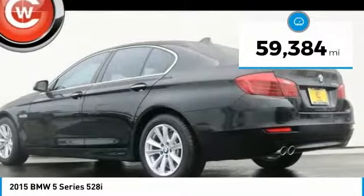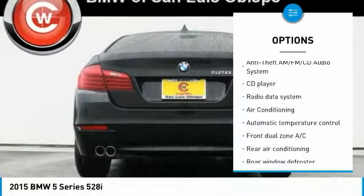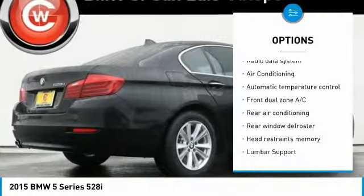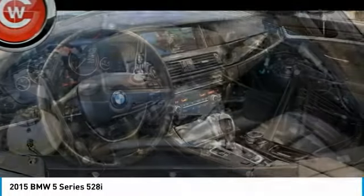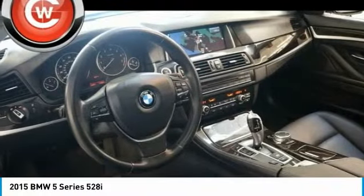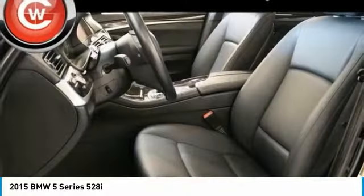Here are some of this vehicle's great options: power passenger seat, traction control, navigation system, air conditioning, dual airbags, leather-wrapped steering wheel, power steering, 4-wheel disc brakes, universal garage door opener, security system. Come take a test drive today.